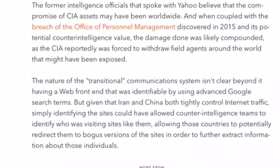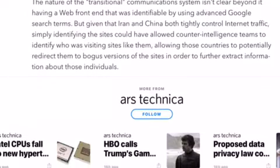The former intelligence officials that spoke with Yahoo believed that the compromise of CIA assets may have been worldwide, and when coupled with the breach of the Office of Personnel Management discovered in 2015 and its potential counterintelligence value, the damage done was likely compounded, as the CIA reportedly was forced to withdraw field agents around the world that might have been exposed.